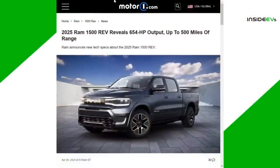The Ram 1500 REV electric pickup truck made its official debut in a Super Bowl ad, but we didn't get to see any specs until this week. So I don't know what you all expected, but I didn't quite expect this. They say good things come to those who wait, and at least on paper, this thing looks pretty great. So let's talk about batteries for a moment. Ram REV is going to have two different battery options, a 168 kilowatt hour pack, which they estimate is good for 350 miles of range, and a 229 kilowatt hour pack, which they claim can go 500 miles on a charge.